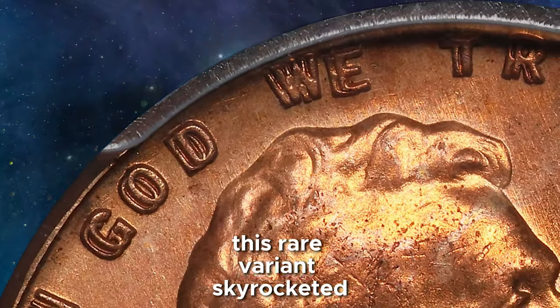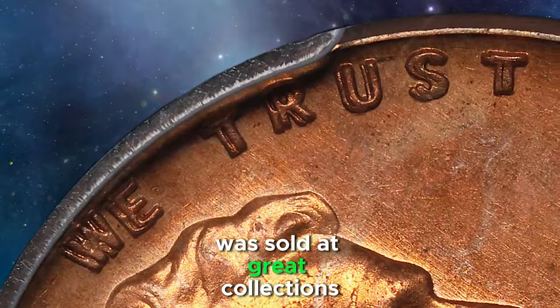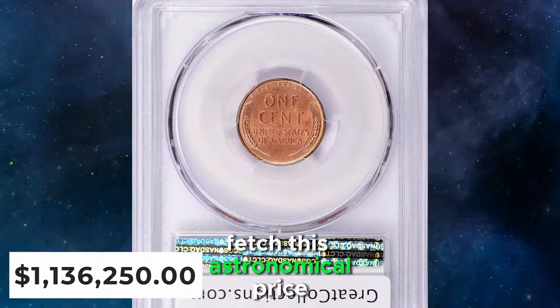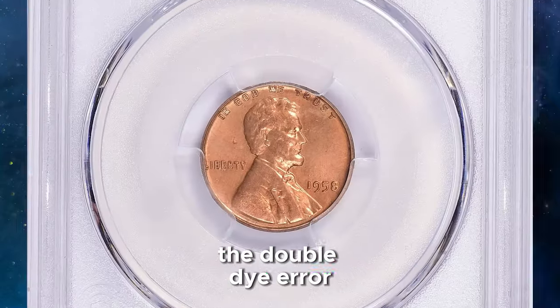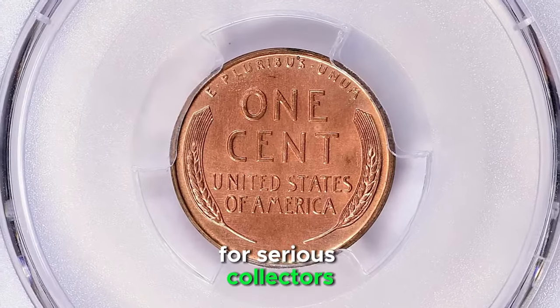This rare variant skyrocketed in fame when a specimen graded MS65RD by PCGS was sold at Great Collections for over $1 million. The coin, part of the esteemed Red Copper collection, fetched this astronomical price due to its exceptional condition and the sheer rarity of the doubled die error. Only a few examples of this error are known to exist, making it a prized possession for serious collectors.